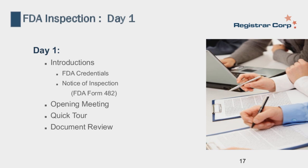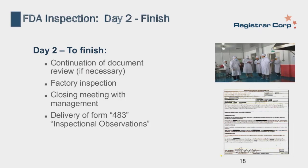They'll hold an introductory meeting to discuss the reason for the inspection, the scope of the inspection. They'll take a tour to gain an understanding of the operation, and then they'll begin their document review. This is typical for a day one inspection. Day two to the finish. And again, this could be up to 5 days with a preventive controls inspection. A continuation of the document review, and the preventive controls inspection is very document review heavy.